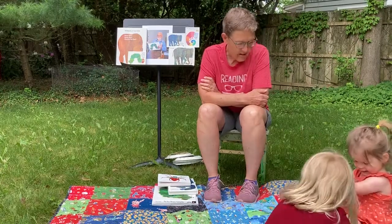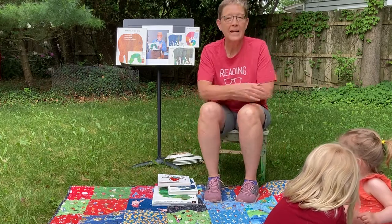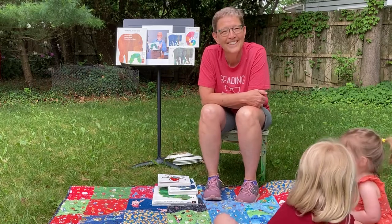Freckles too? Look who else has freckles. Who has some freckles? Mine might be age spots, but you know. Yes, we all have some freckles.